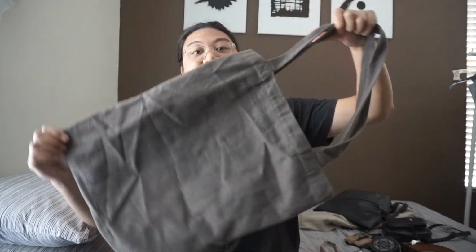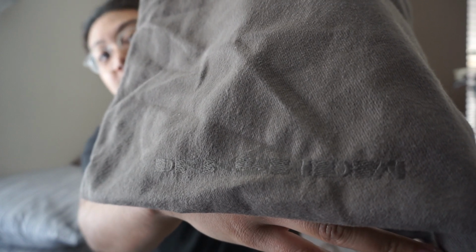Right here, I'm sure many of you have seen before. This is a Rick Owens tote bag. I got it with a Rick Owens purchase, but if you can see the branding, it's a Rick Owens Dark Shadow branding right at the bottom, but it's tonal, so you really can't tell. Really sturdy bag. I've kept plenty of things in here, and I'm really impressed because this comes as a free gift with a Rick Owens purchase. So yeah, Rick Owens Dark Shadow tote bag.